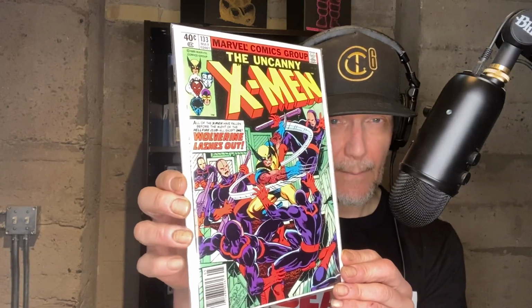I think it also confirms Wolverine's healing powers as well. But just a beautiful, beautiful book. Once I have this in my possession, it is a stunning book. I love this. King Size Special Hulk.